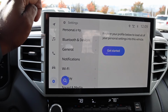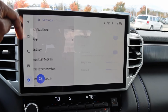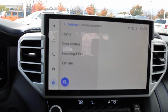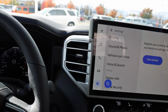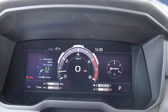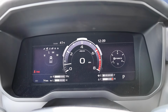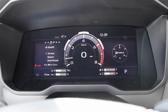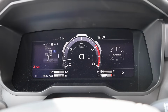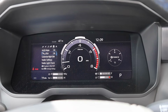Something else to consider, you can pretty much customize this system too. This is how you do your Bluetooth for your devices. And if you want to change some display functions, you have that too. You can also customize some of the settings on this as well, like the lights, door control, boarding and exit. And on this screen, they have not as much information as I'd like to see, but it's good enough. I'd like to see more temperatures, and they also have a compass, which I like to see on this side too. This is going to be for your trailering and trip information, tire pressure, and then this is all your safety features that they have on the side here.